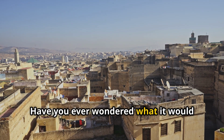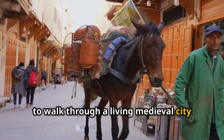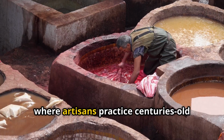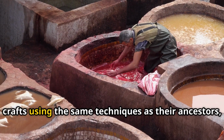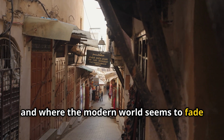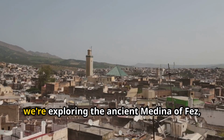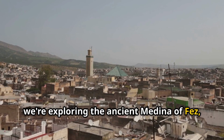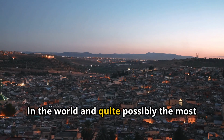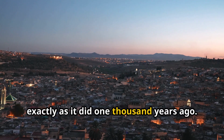Have you ever wondered what it would feel like to step back in time, to walk through a living medieval city where donkeys still carry goods through narrow alleyways, where artisans practice centuries-old crafts using the same techniques as their ancestors, and where the modern world seems to fade away with each step deeper into the labyrinth? Today, we're exploring the ancient Medina of Fez, Morocco, the largest car-free urban area in the world, and quite possibly the most authentic medieval city still functioning exactly as it did 1,000 years ago.